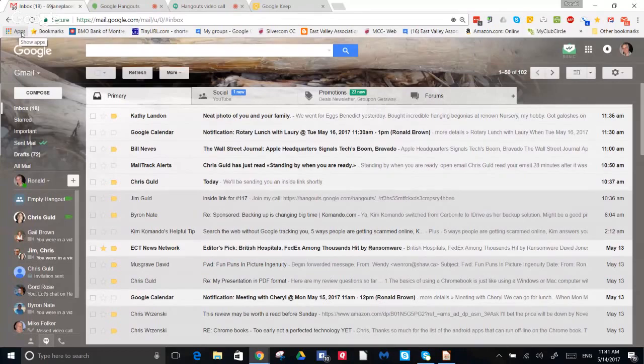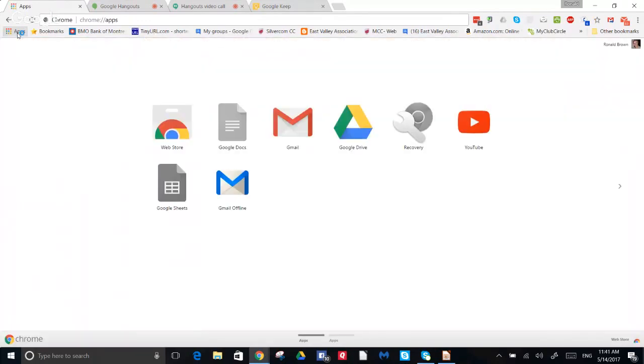So now this is my Chrome browser, and you're going to see all my stuff along here. Now, on the bottom left-hand side of my Chrome browser, you're going to see a thing called apps. And when I click on this, bingo, it brings up my apps. Now these are apps from the web store. So these are apps that you get at the web store.